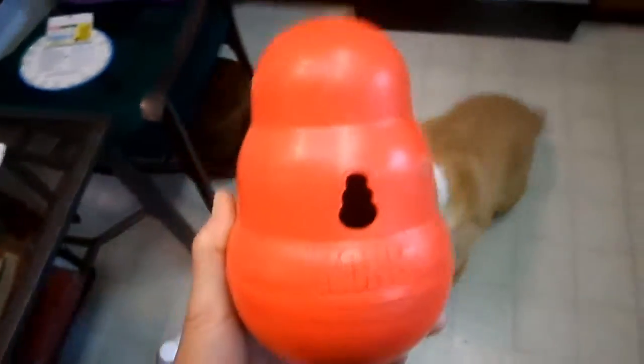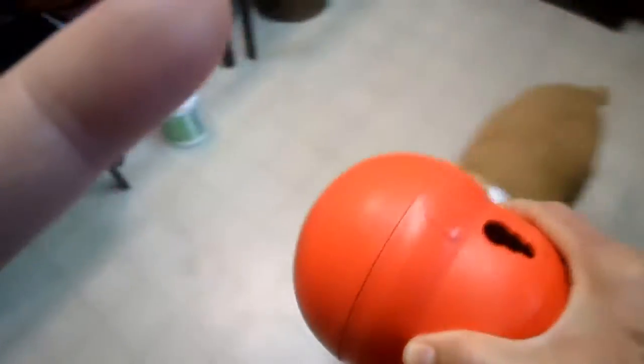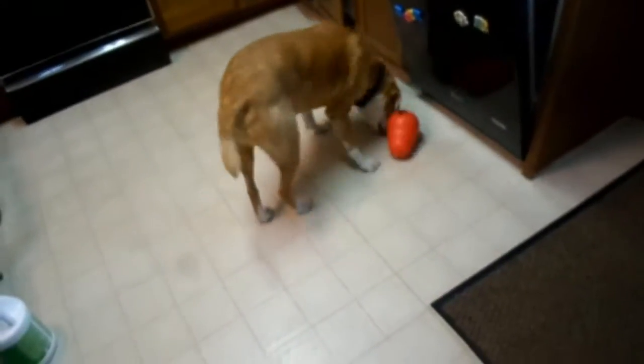This has got a weighted bottom. All right, I'm gonna load it up. Kind of like a Weeble Wobble, yeah. So he knocks it around, and you load in whatever you got. That's Ziwi Peak, which is from New Zealand. I mean, how much better does it get? New Zealand air-dried beef. They have lamb too.